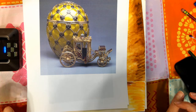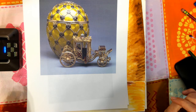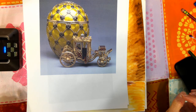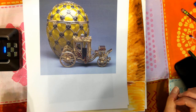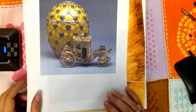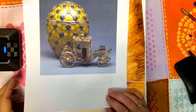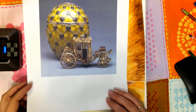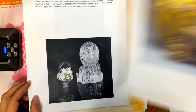Now, the really neat thing about Faberge's eggs is they were all unique and different. And the Tsar gave Mr. Faberge all artistic freedom to create them how he wanted to. All of them have some little treasure inside. This is a coronation egg. It was created for the coronation of the Tsar's daughter. But they're all different, and they usually trended with the fashion of the day of what was going on.